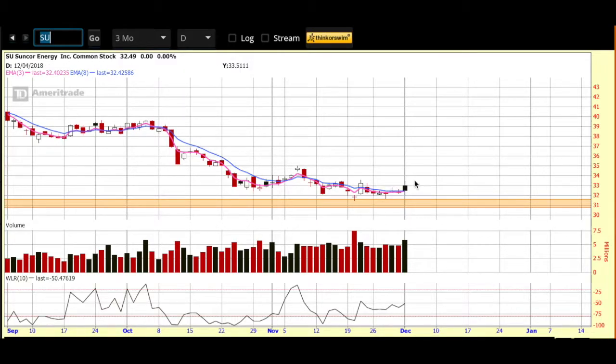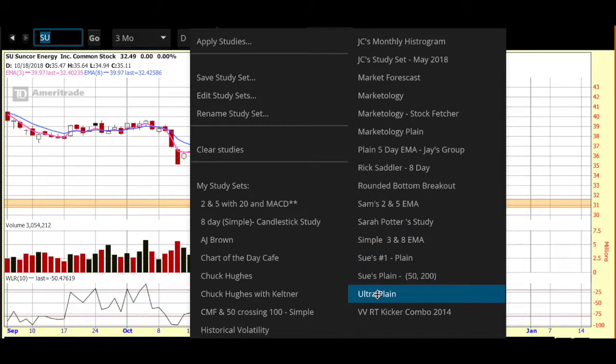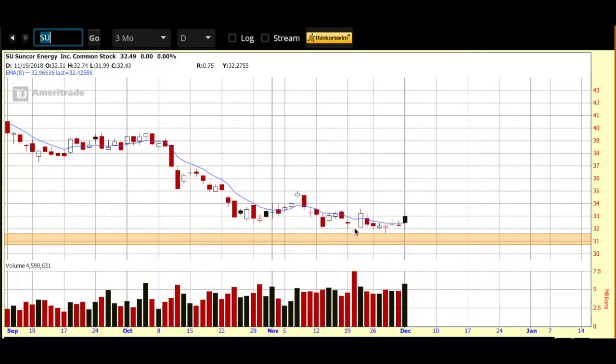Looks like we might be getting that in the next couple of days. I'm going to monitor this to see, but that is what my trigger would be. And then I would want to see price not migrate below my trigger candle. So I'm going to move it back to my plain study, because I like to show plain charts. But look at the consolidation happening on Suncor around this area.